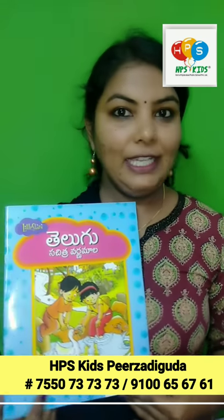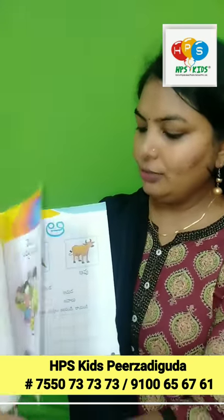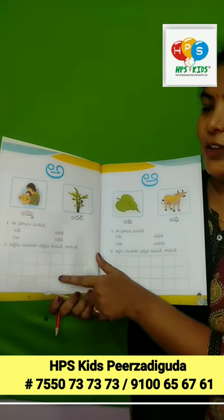Okay, done with EVS. Shall we go to our language, Telugu book? Okay, take out your Telugu book. Last time we have learnt A, amma, right? You have also done the homework. Yeah, I got the pics.